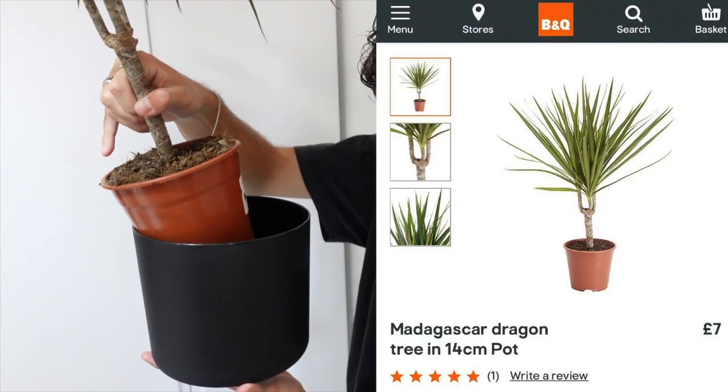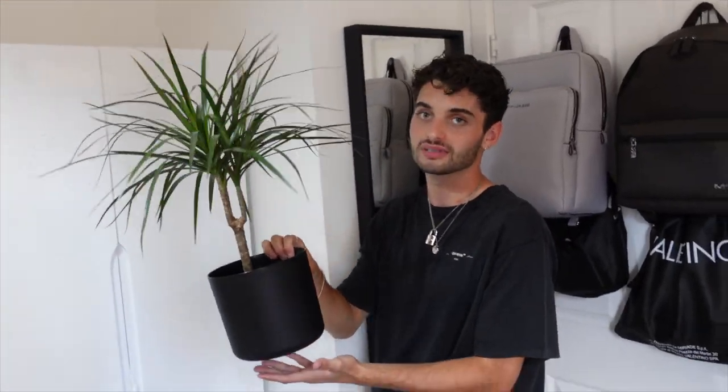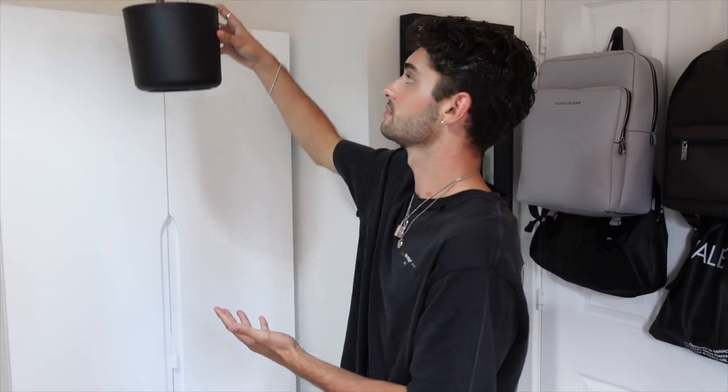Up here, this is a dragon tree as well. This is a 14 centimeter pot, and this was £7 from B&Q, and this is the same pot as the other one as well, and this was also from B&Q. I wanted a plastic matte pot with clean lines, and plus I'm really clumsy, so I do tend to break things.